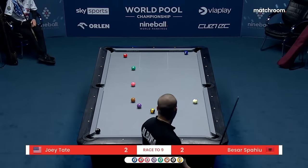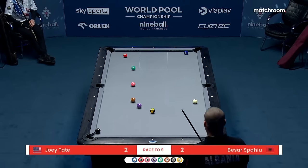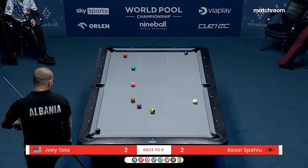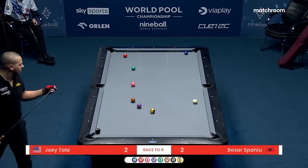Ooh. Well, he's looking at the gap between the six and the four. If that's the route, I don't know if I like it. That side pocket looms large, also off of the four.